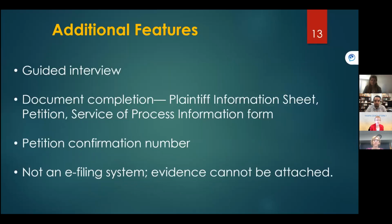Some additional features of AZpoint include a guided interview. I think this particular feature is wonderful because folks out there who need a protective order don't know the rules. And this is set up so that you can directly seek this protective order from the court. As you'll see, as we go through the AZpoint site, it's a guided interview where it asks you questions, and then it helps you decide, do you need an order of protection? Do you need an injunction against harassment? Or perhaps do you need the injunction against workplace harassment?